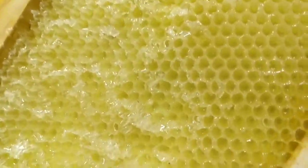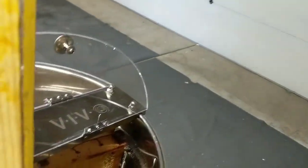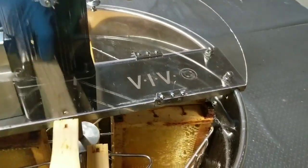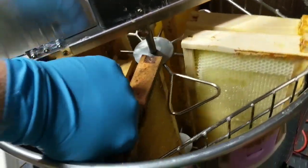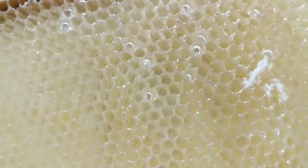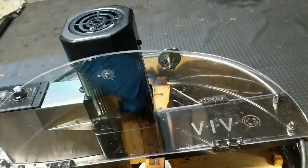Not too bad. I might spin it for a little longer, but it's not bad at all. I mean, honestly, I had frames that looked like that the last 2 times that I spun, and I just fed them back to the bees because I'm not worried about it. Yeah, that is nice, and that's nice and cleaned out. I'll spin it a little bit more, but after that, I'm going to call it good.